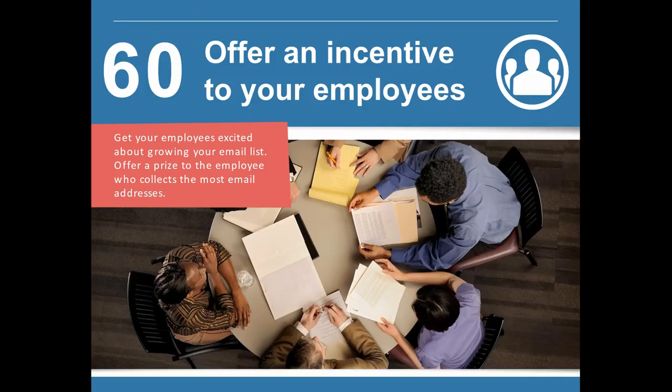Number 60 is to offer an incentive to your employees. Why not get your employees excited about growing your email list? Offer a prize to an employee who collects the most email addresses.